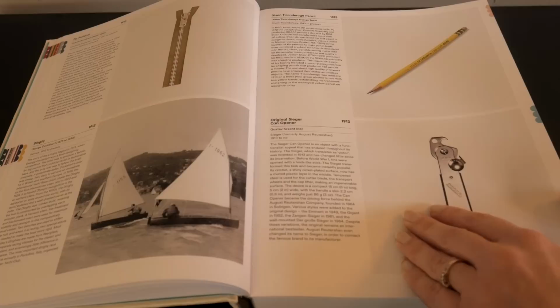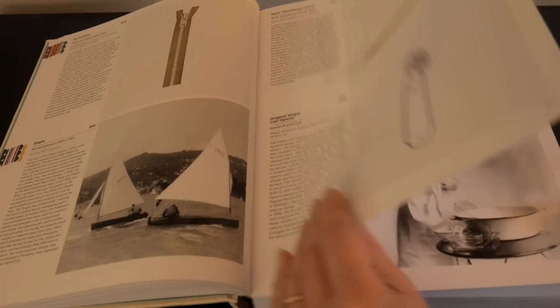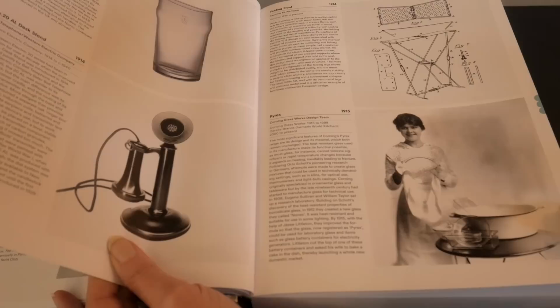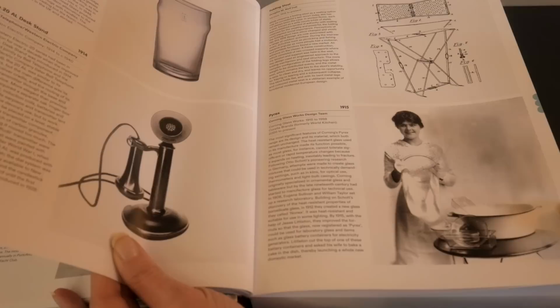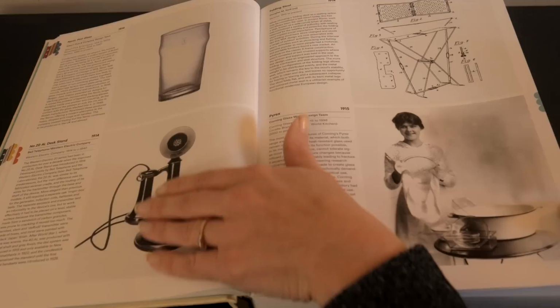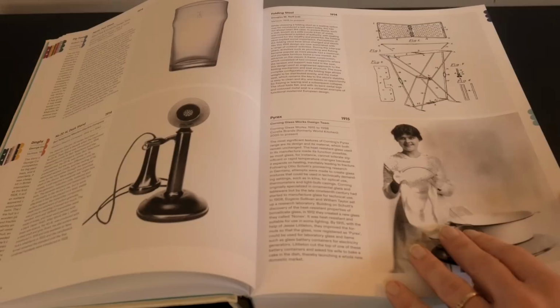We have the original Seeger can opener. The Nonic pint glass. And the number 20 AL desk stand. Is that a phone? Bell telephone. Western Electric Company right there. Very cool looking. We have a folding stool, 1914. And Pyrex, 1915.